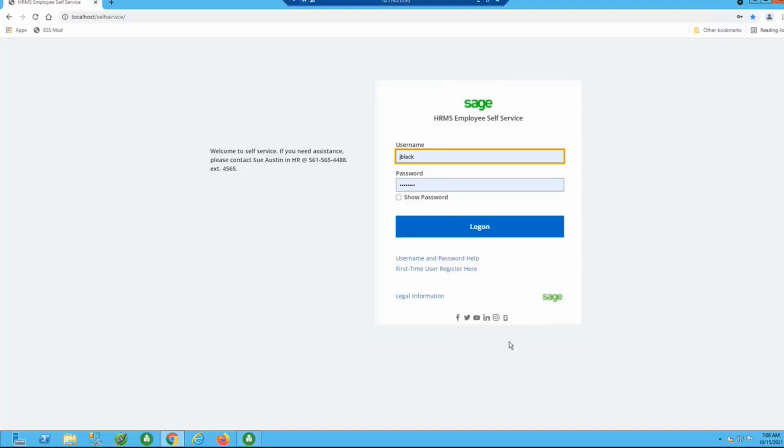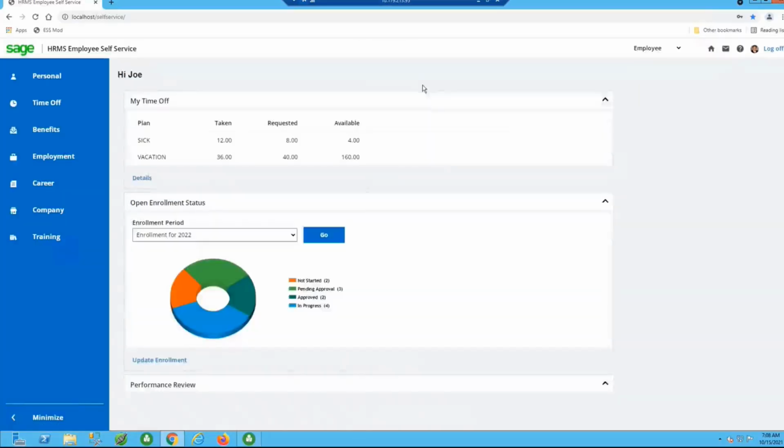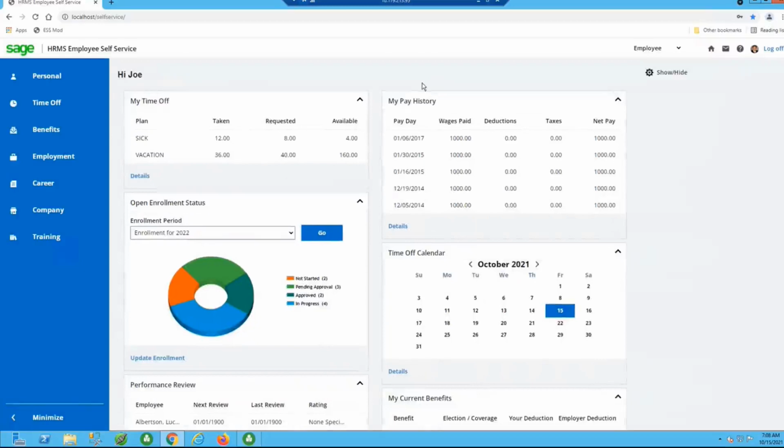On the Logon page, you can add custom text on the left-hand side in the settings options. We also have a show password option. When you log on, you'll either be taken to the home page or to the message page, depending on what is set up by your administrator.